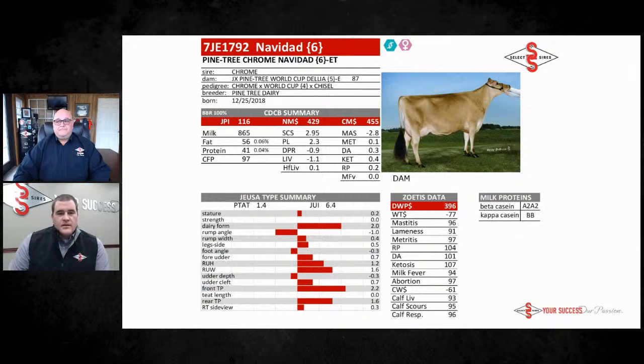Navidad, Mark. The Chrome son from Pine Tree, out of the World Cup Dealia cow. It goes back to Chisel Della. A bull that's 116 on his JPI, 97 CFP with 865 pounds of milk, plus percents. As you can see, his dam scored 87 first lactation. A cow who I've seen before she calved and after, and has just been impressive from day one. Just a really strong, balanced bull out of a good cow family that everyone knows about.